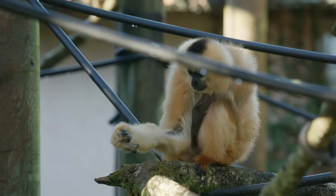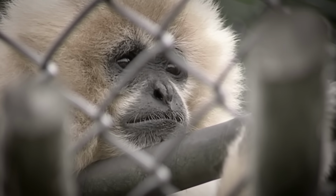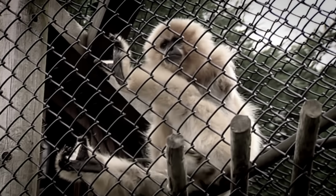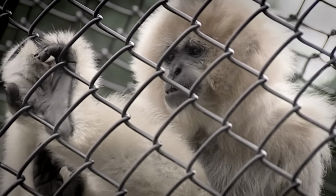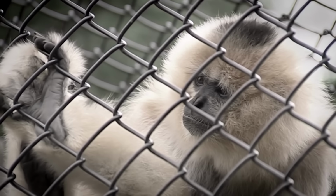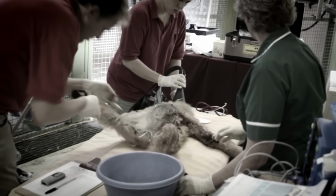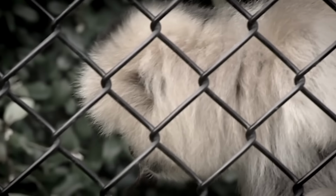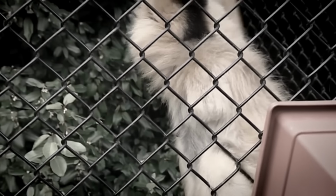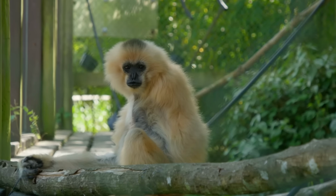Alex had a traumatic early life. She's been at the park for nearly 25 years, having been confiscated from the illegal pet trade in Taiwan, and is thought to be about 38 years old. She lost an arm in an accident while playing with another gibbon, but recovered well and remained healthy and active until a few years ago when she was found to be diabetic. Since then, Alex has been on daily medication to control the condition.